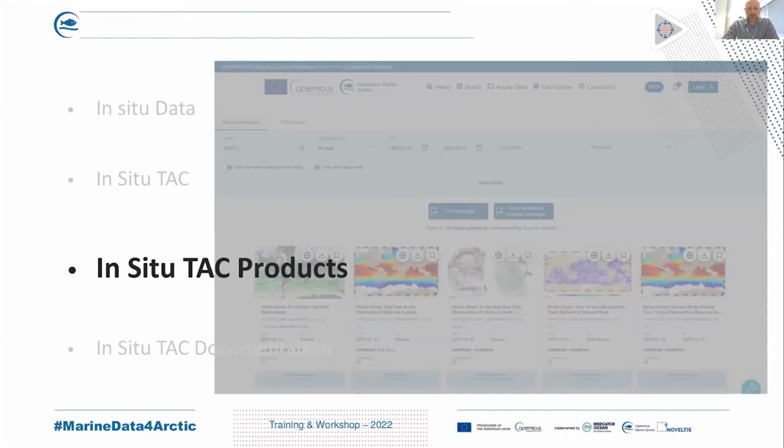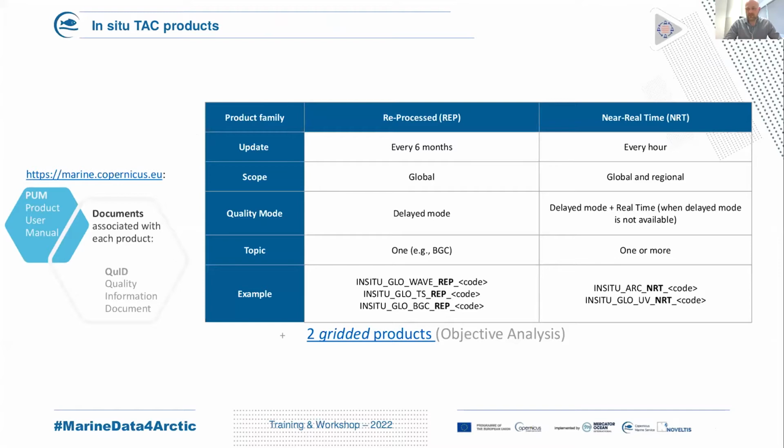Then I will talk a bit about our products. This will be a bit more technical, but this is more for your reference when you are digging around in our product catalogs. So as I said, everything is documented. So we have a product user manual and we have quality information documents where we provide information on how the data files look, what is done to the data in terms of quality control and so on. And you can check this on our website.